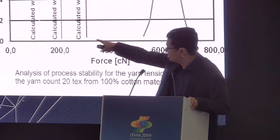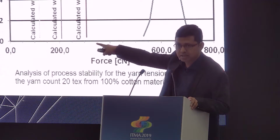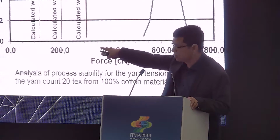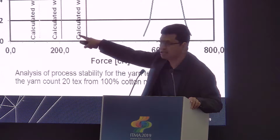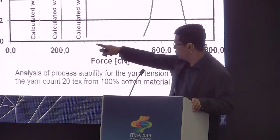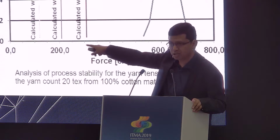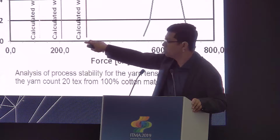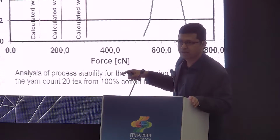On the right side, this is a measurement of the yarn strength. It means the measured yarn strength of the spun yarn for the 100% cotton, and the other one is the process yarn tension. It means in the machine. So when I compare these two curves of the normal distribution, these two curves must not overlap. Otherwise, we have yarn breakage.